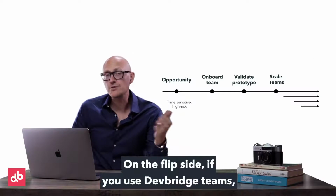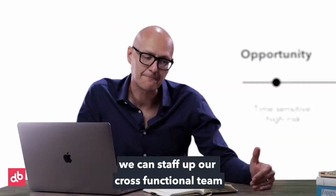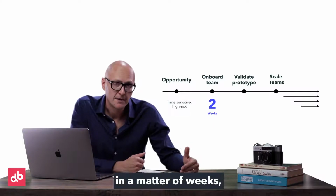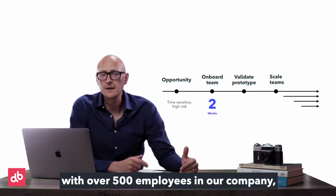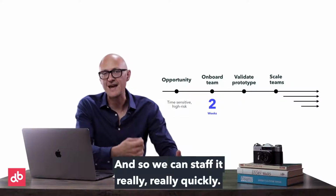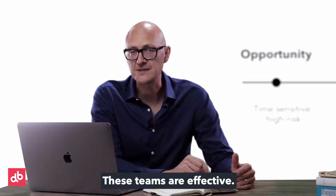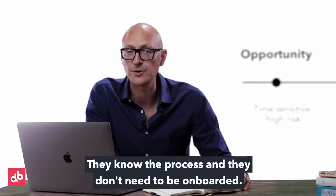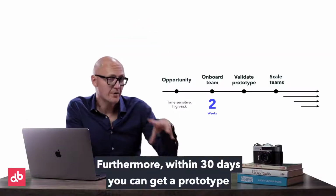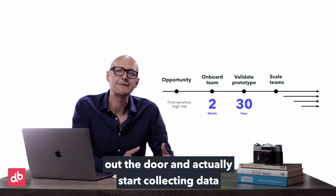On the flip side, if you use Devbridge teams, we can staff up a cross-functional team in a matter of weeks. With over 500 employees in our company, we always have teams that open up from previous engagements, and so we can staff it really quickly. Now mind, these teams have worked in the past together. These teams are effective, they know the process, and they don't need to be onboarded. Furthermore, within 30 days, you can get a prototype out the door and actually start collecting data from your customers.